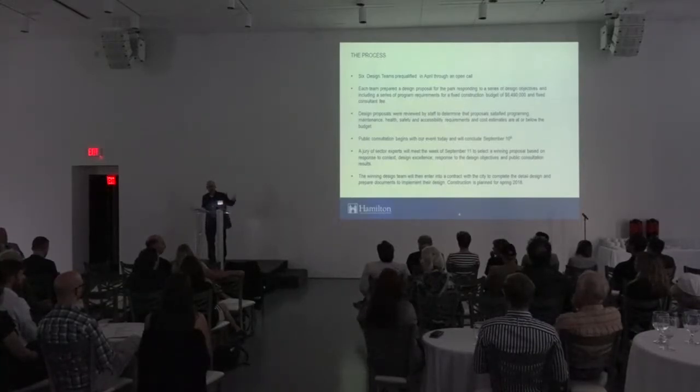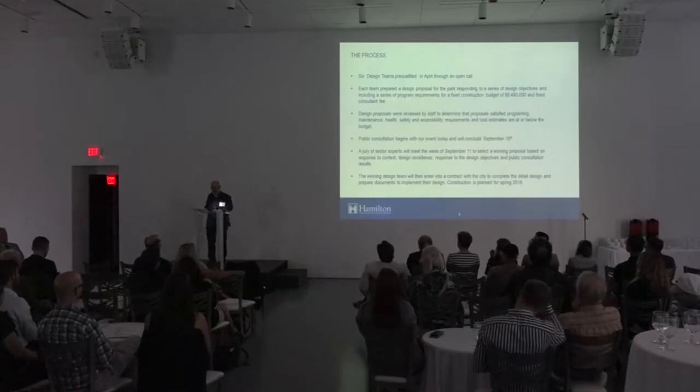We have assumed that in the future the park's going to change, and we've asked the design teams to propose ideas for the future, but we want to make sure the public's clear that we're adjudicating on that budget and what's going to happen in the first phase. Public consultation begins today and will end September 10th. There's all sorts of information online about that.